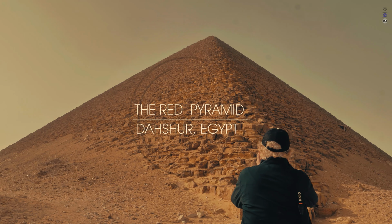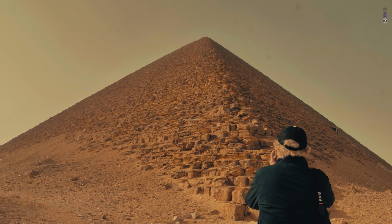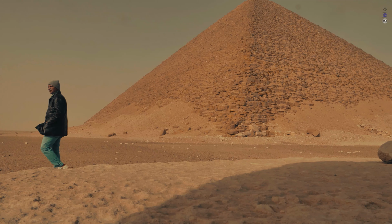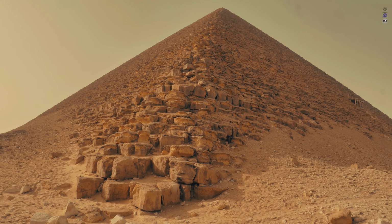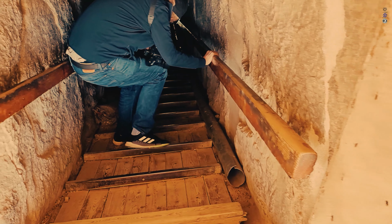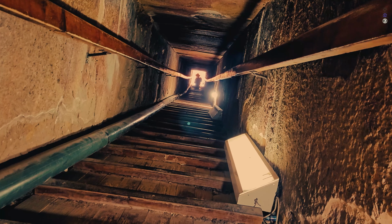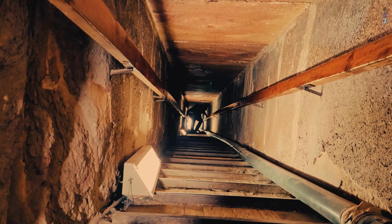This is the Red Pyramid, also known as the North Pyramid. It is the largest pyramid in Dashur Necropolis and the third largest Egyptian pyramid. It was constructed in the 4th dynasty between 2575 to 2551 BC.